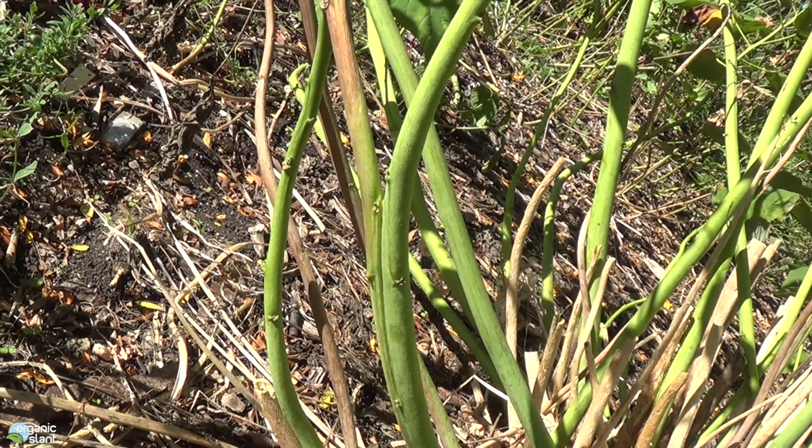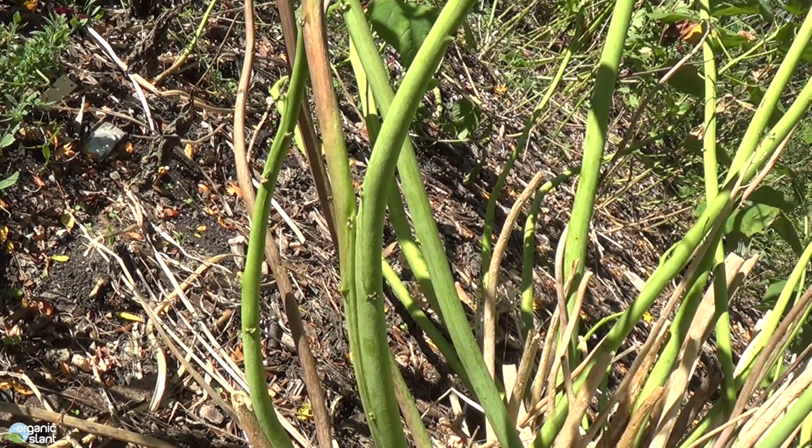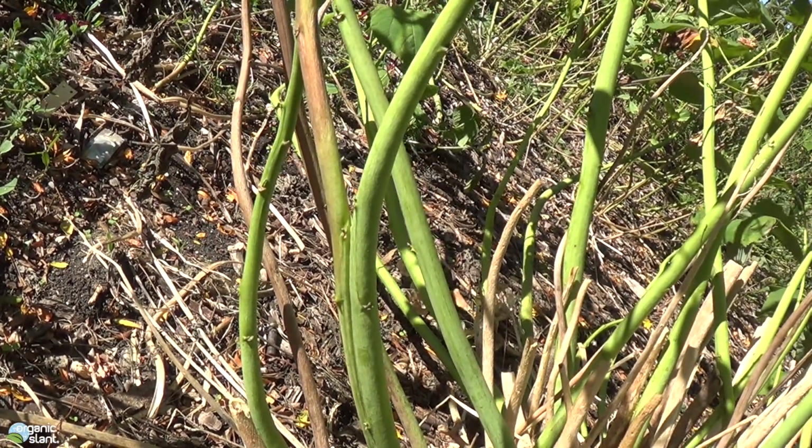October 22nd, 2017. This video is called Mutant Conjoined Stem Hardy Hibiscus.